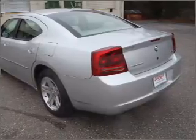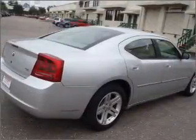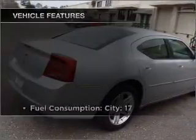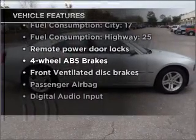Treat yourself to a premium sound system. You will appreciate the safety feature of anti-lock brakes. There's nothing like a sunroof on a nice day. And with these notable features, you won't want to miss out on the opportunity to own this amazing vehicle.